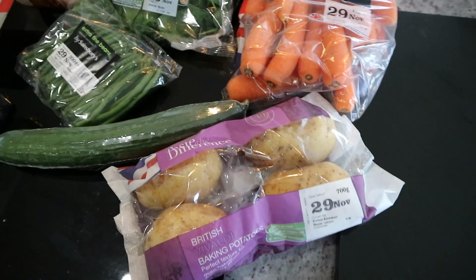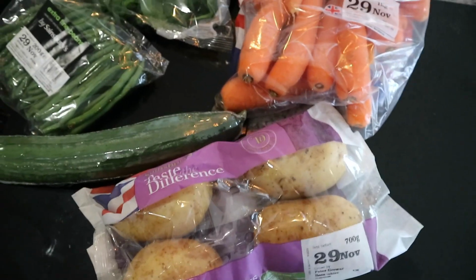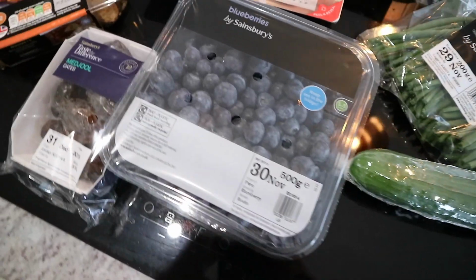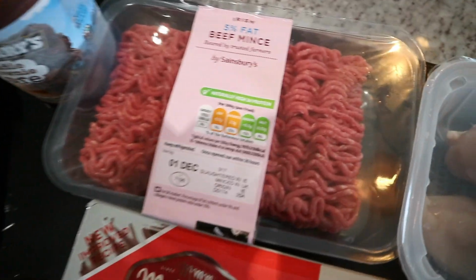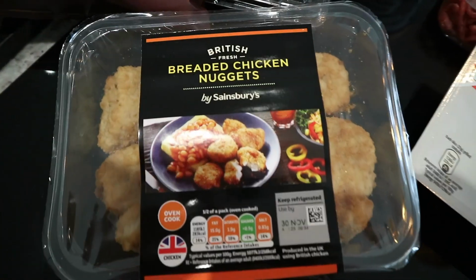But I went through the supermarket on the way home, so I'll show you what I got. We'll start at the more sensible end. This is kind of the standard stuff that I buy. Just some normal baking potatoes, some veg, like the carrots, the spinach, green beans, been enjoying those recently, some cucumber, and then a bit of fruit, just some blueberries and some medjool dates. And then in the meats, trying to keep it pretty lean, just got some chicken, 5% fat beef, some turkey bacon.